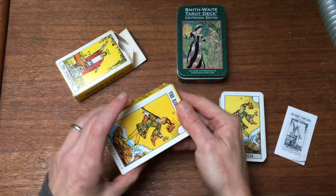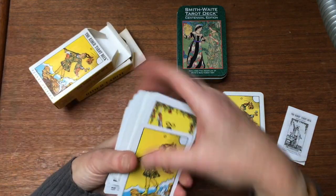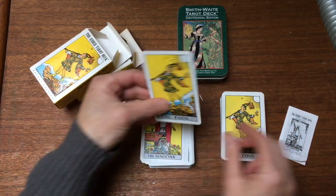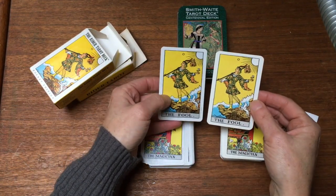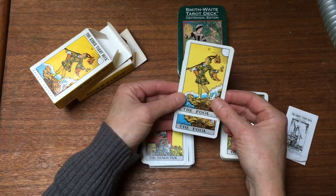So when I bought a contemporary version of the same deck, I was pleased to realize that actually these Chinese printings of this deck are really good. The copyright is longer.